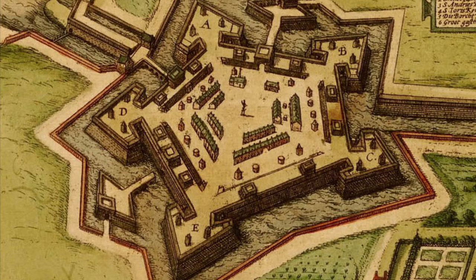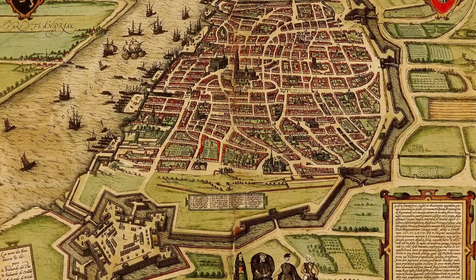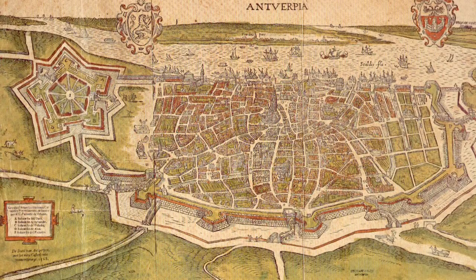Now, I'm going to dive into the current narrative accepted history briefly, just to give you an overview, but before diving into that, I wanted to give you a few things to look out for in this video. 1. Antwerp, as early as the 1500s, is depicted as being a star fort. Not just a star fort, but one of the most vast and intricate star forts that I've come across in my research. The star fort is moated and includes a smaller series of small forts within the larger complex.